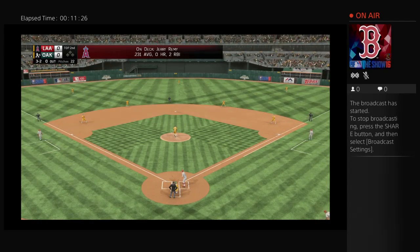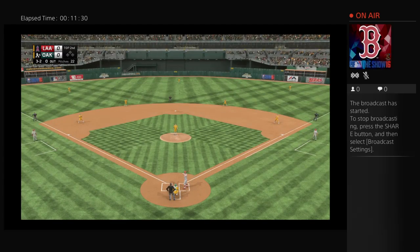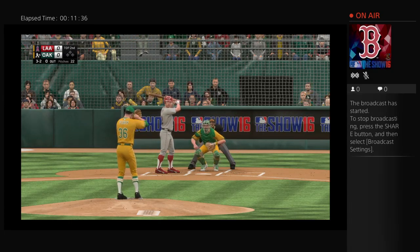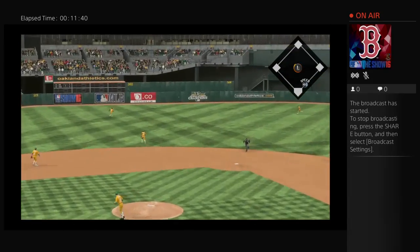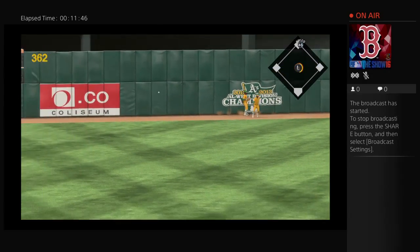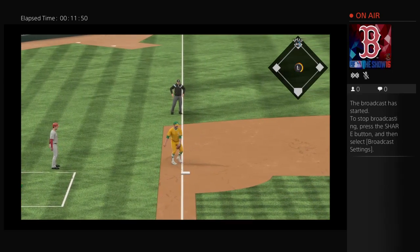3-2. You have to figure that he's really going to need to keep the walks in check if he's going to have success here. I was thinking the same thing. No free rides. You've got to make these guys earn it. Swing, line drive. That's going to be trouble. Around first, heading for second now. And he will check in with his first extra base hit of the year. It's a double.